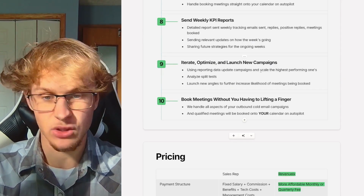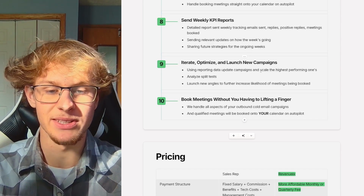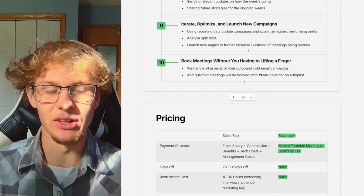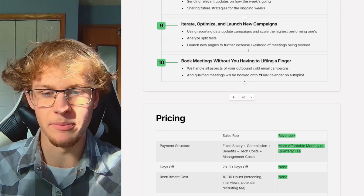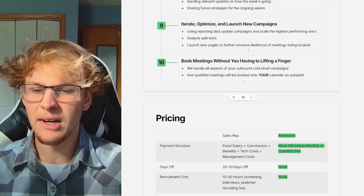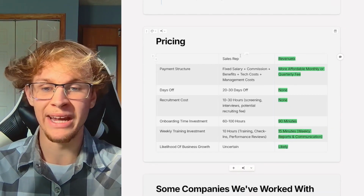We're going to analyze all of the split tests, and we're going to launch new angles to further increase the likelihood of meetings being booked. Now, meetings are going to be booked without you having to lift a finger. We handle all aspects of your outbound cold email campaigns, and qualified meetings will be booked onto your calendar on autopilot.